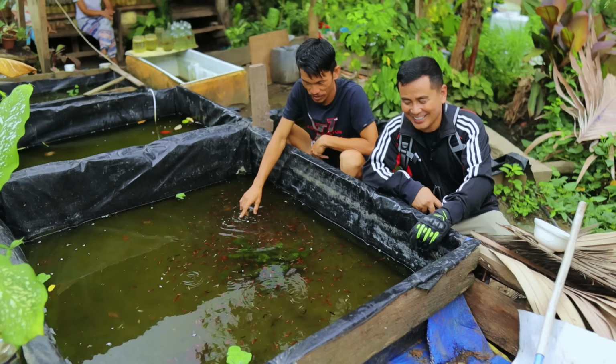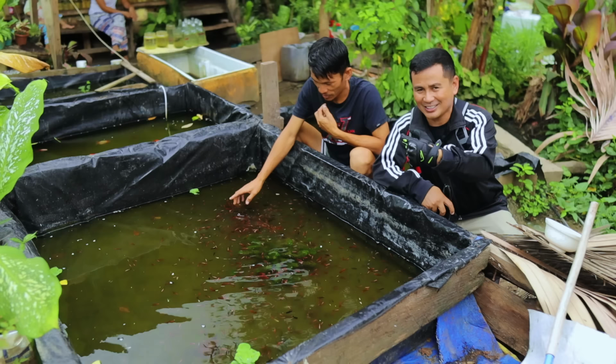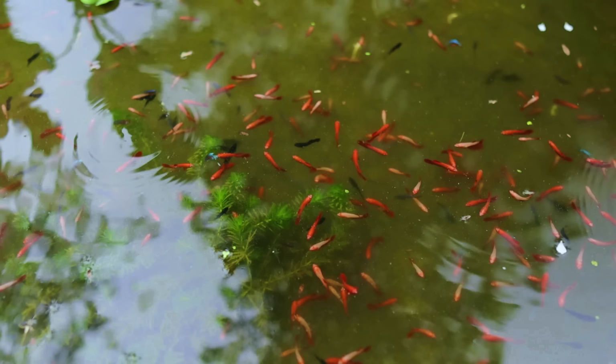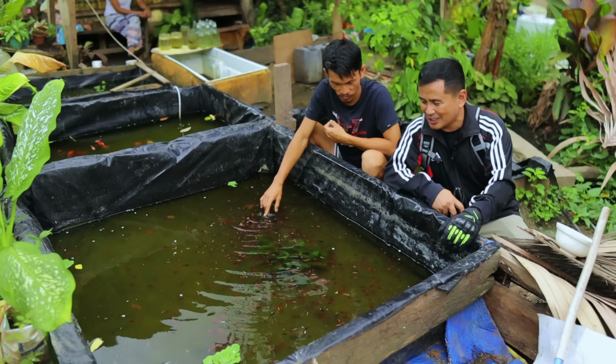So those of you who are just here, how much will you sell this one? You can just PM, send a private message to Neil, and you can transact with him the price of this. But for me, I will get some pairs worth 500 pesos. And this is the encouragement that we can give to our fellow fish keepers to breed a lot, and I will help them market their produce.